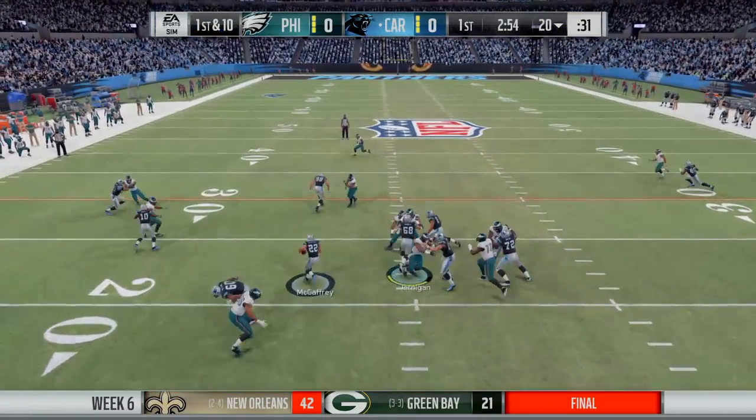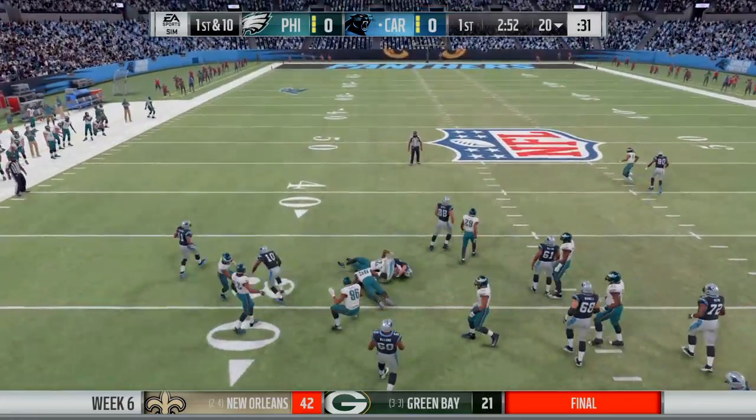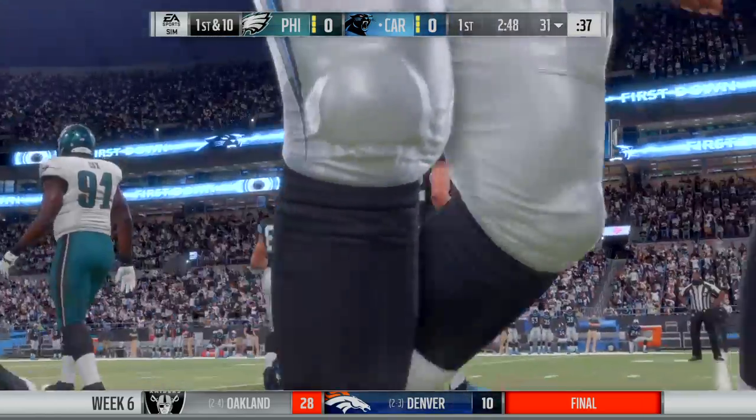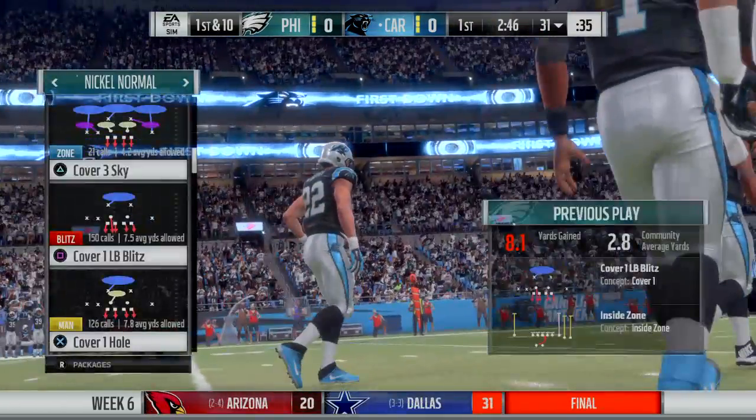The drive begins with a run by McCaffrey. And he's going to get this one across the 30-yard line. A nice pickup there of 11 yards, and it'll move the sticks.